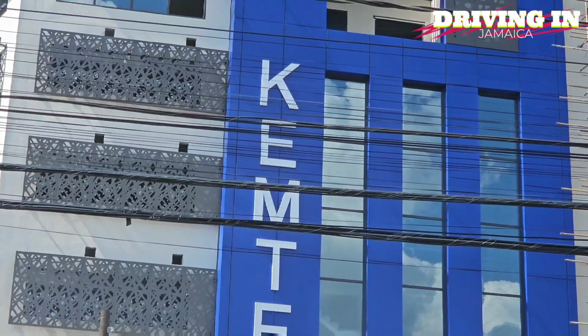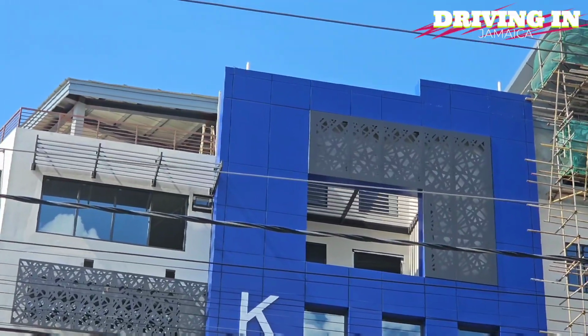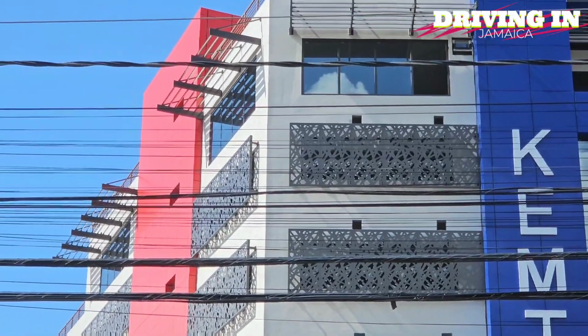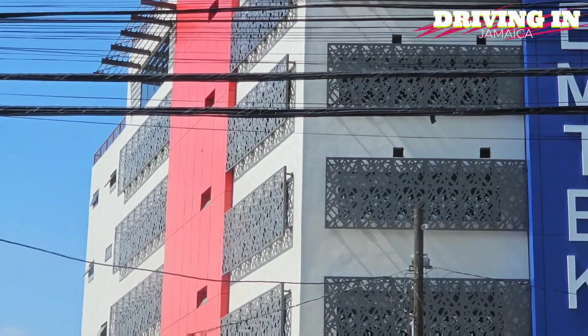Alright guys, enjoy the rest of the tour of the building, and then when we finish with the building tour, we're going to take a tour on Constant Spring Road heading towards Halfway Tree. Alright guys, enjoy the tour.